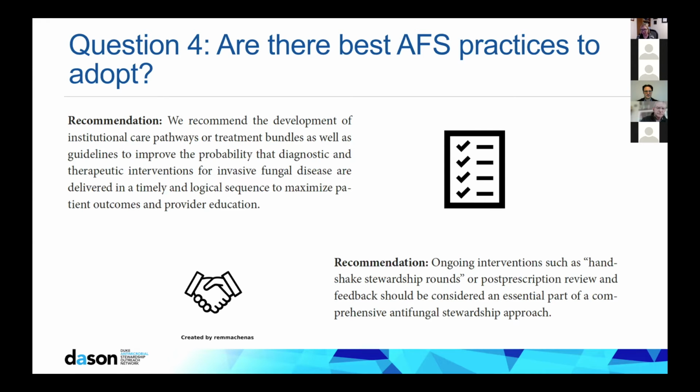Because this is already an existing structure, this is a great way to add additional elements of antifungal stewardship. And with backup and support from the experts in treating fungal disease at your facility, be it on-site or remote, you can also expand antifungal stewardship in that existing set of resources without a lot of extra resource that you need to devote.